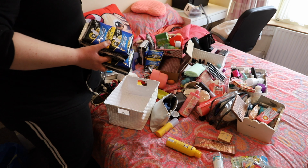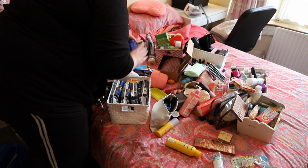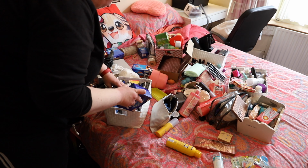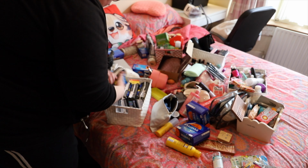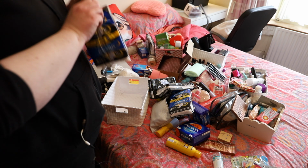I'm going to put a bit of pressure on myself here, and I'm going to sequester this basket here. I know this was the hair basket, but I'm going to put everything. Actually, do you know what I can do? Cock myself on. What am I doing with my life at all?